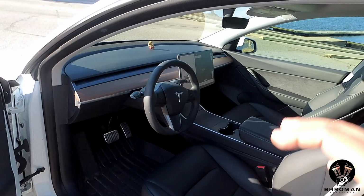This is a mid-size SUV from Tesla. Tesla has a Tesla Model X, which is the larger SUV, and that has a starting price of $85,000. Based on the success that they had with the Model 3, they decided to come up with a mid-size SUV that was a little more affordable. This is the Model Y.